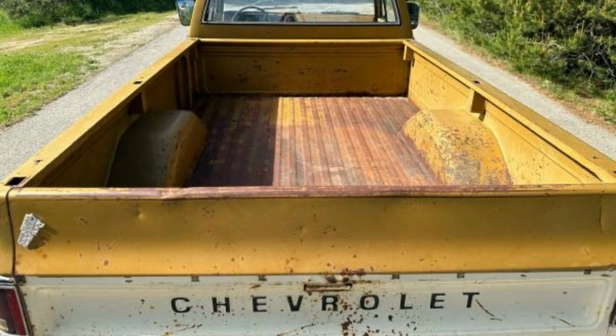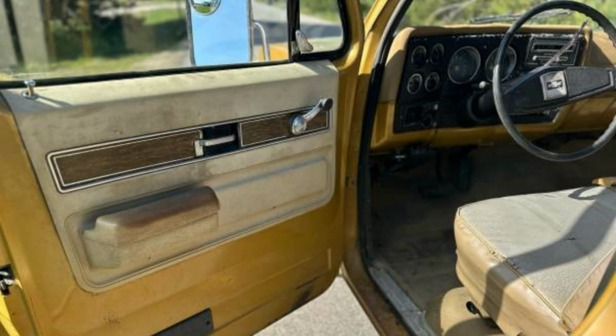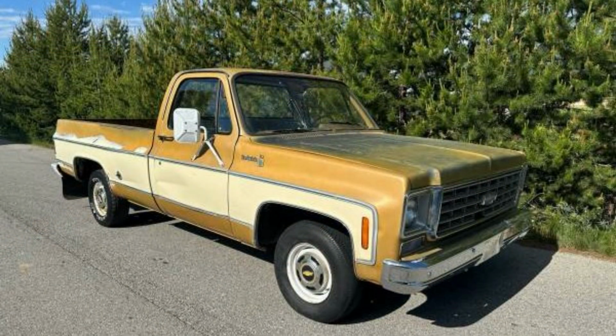Though not currently roadworthy, it runs and moves under its own power. The original paint, minimal rust, and solid bed floor are all pluses. The title is missing, so check local DMV procedures, but the price reflects its potential as a solid build platform.